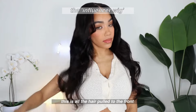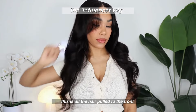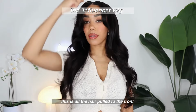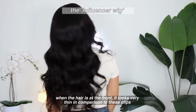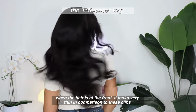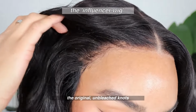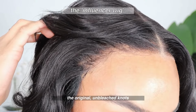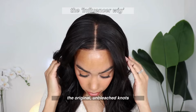But the other thing about it is, y'all, these knots were not bleached. I went ahead and bleached these myself, and I kind of wish I didn't do this before the video, but now they look great. But originally in the video, those knots were not bleached, and I was struggling to try to make them hidden. I also feel like the lace on the original wig that they sent me is kind of thick. It definitely is not giving HD lace. I even said that in my review.